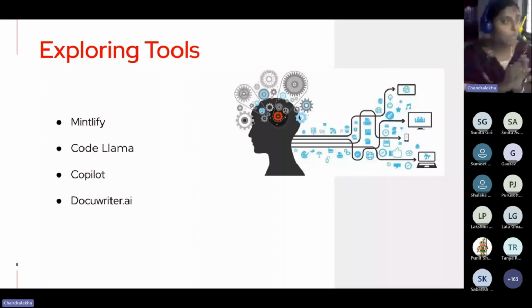Out of them, I've picked 4 because I've personally tested, tried them, used them, and I found these 4 to be very useful. And I've categorized them into 2 different categories. One is the open source and other is the commercial. So the Mintlify and the Code Llama, the first 2 AI tools, are the open source models, and the Copilot and DocWriter are commercial versions. So let's jump in, so we will briefly give a walkthrough of each of the tools.